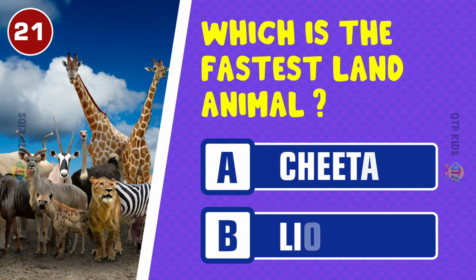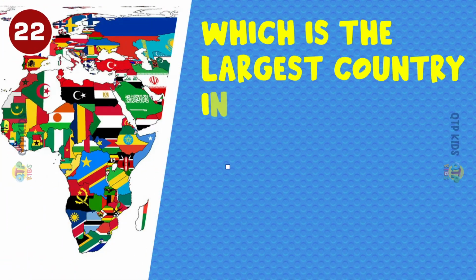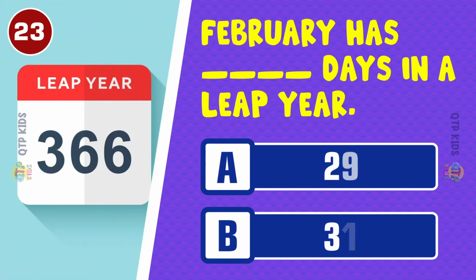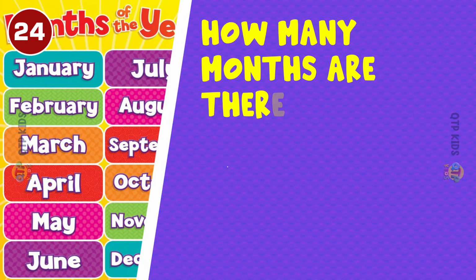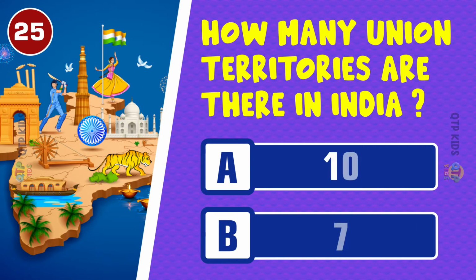Which is the fastest land animal? Cheetah. Which is the largest country in the world? The correct one is Russia. How many days does February have in a leap year? 29. How many months are there in a year? 12. How many union territories are there in India?